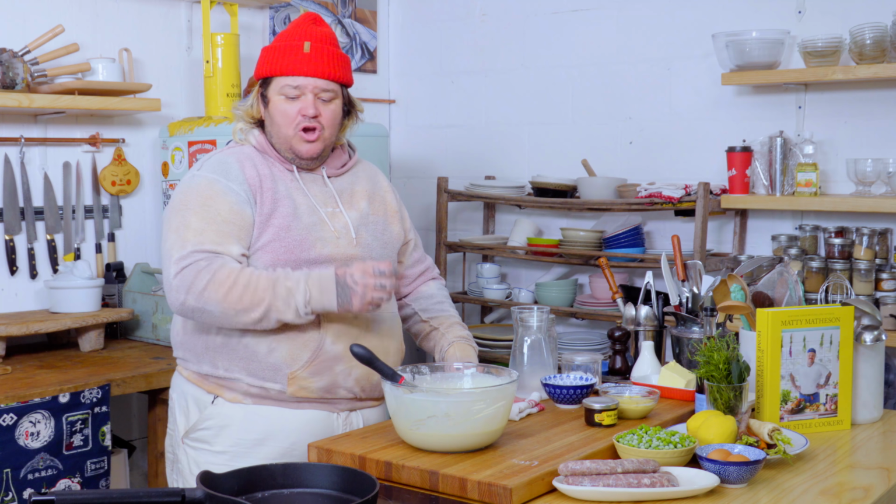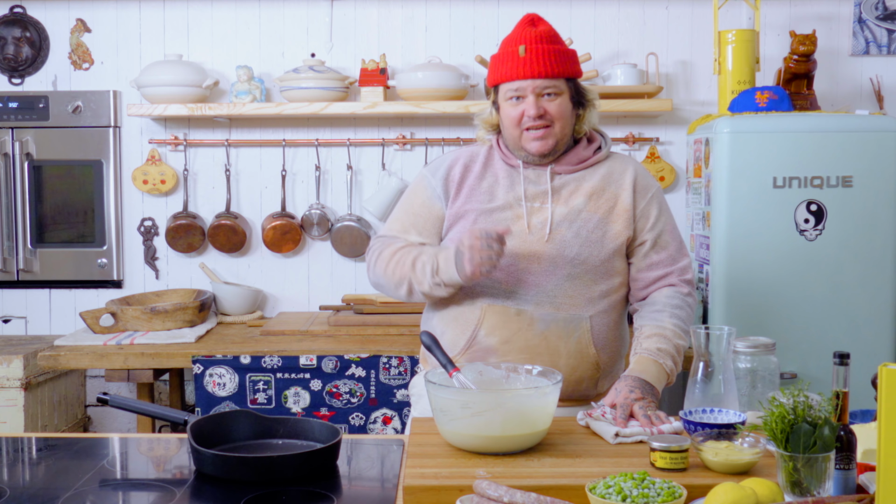We got our pig cheeks. They gotta be in there for 2 hours. We're gonna pull those out. We're gonna confit them in some flavored duck fat. Let's get going. I'm gonna do a little tidy up.